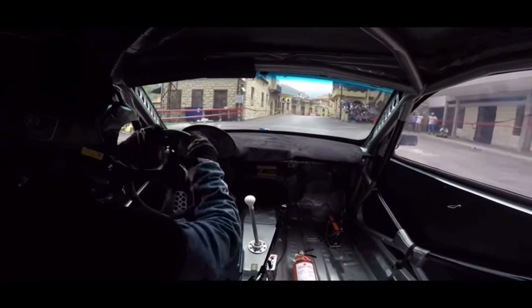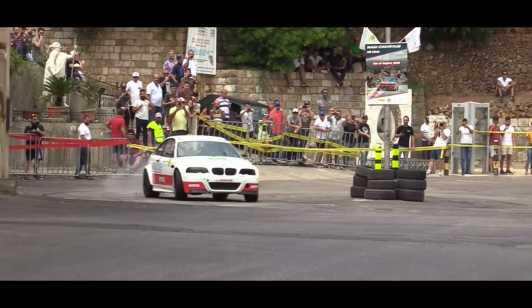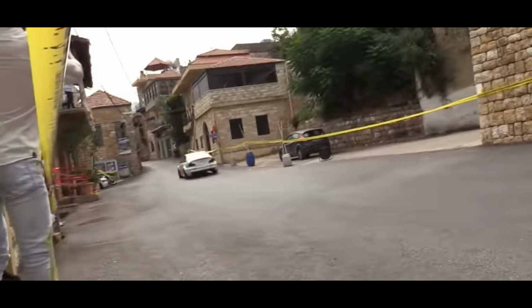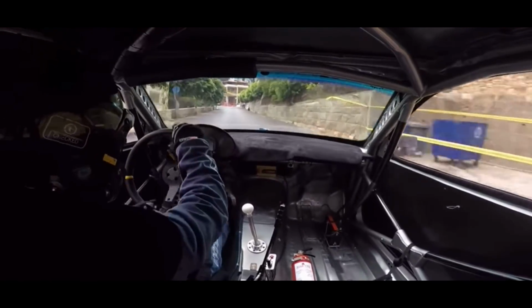Pretty much every E46 that isn't an M3 is used as a drift car. They drift them all the time because they're extremely cheap. Parts are extremely cheap. They have pretty damn good horsepower and the rear wheel drive, so it works.